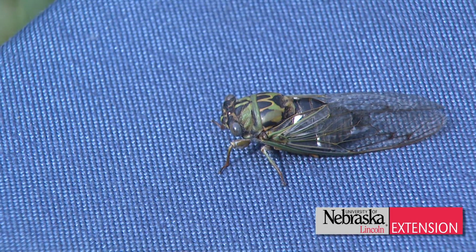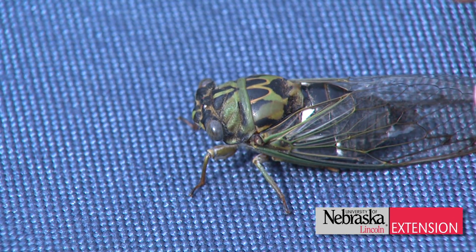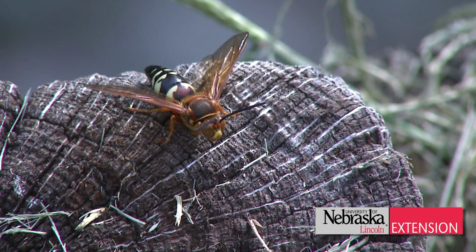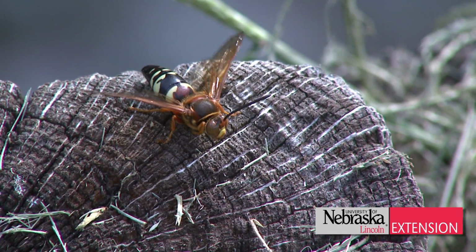Now cicadas, you might wonder, what purpose do they serve? Well, actually, they serve as a food source for rodents, fish, birds, and then that notorious cicada killer wasp, which they have to watch out for. So what's a general cicada life cycle like?